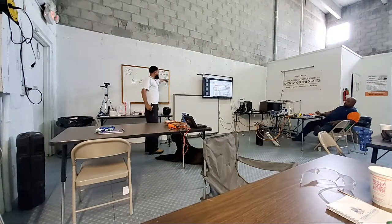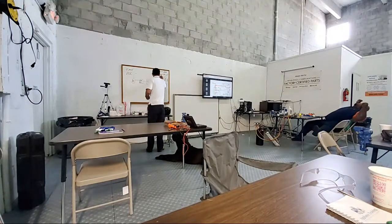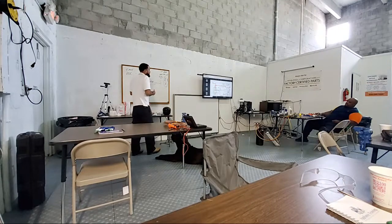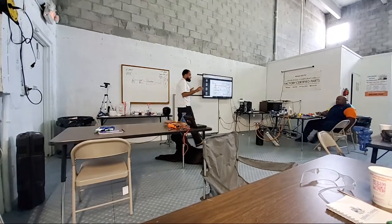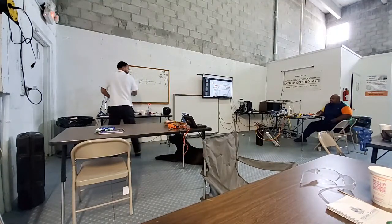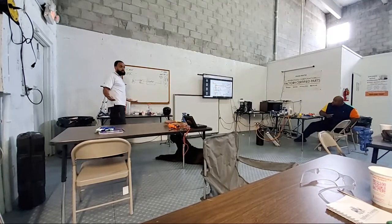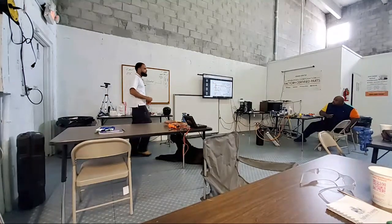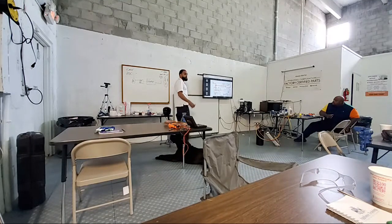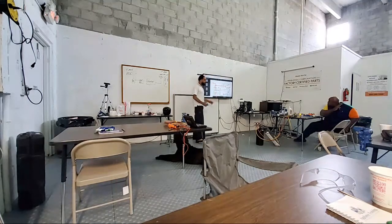What is L1 to neutral? That's 120. Okay, so we got L1 coming in, that board's gotta get 120. It's gotta get 120 in order for it to give other components 120. How are you going to ask the evaporator fan for 120 if the board isn't getting 120? So where is it getting 120 from?